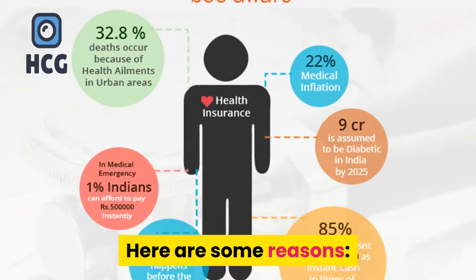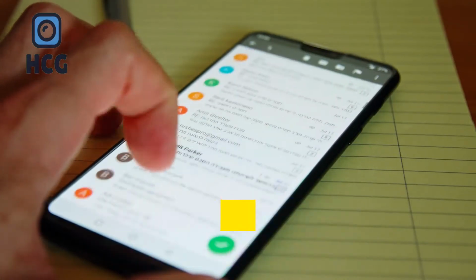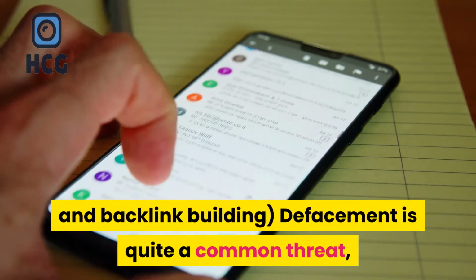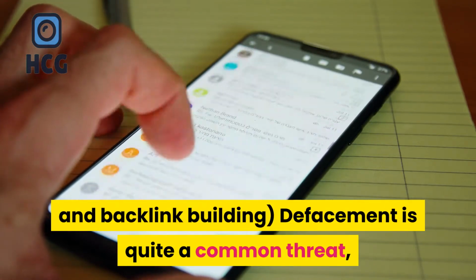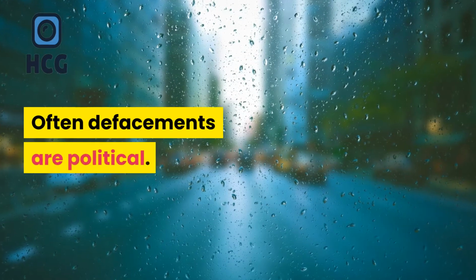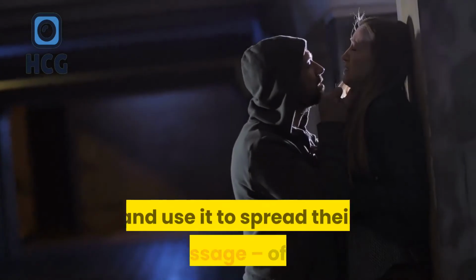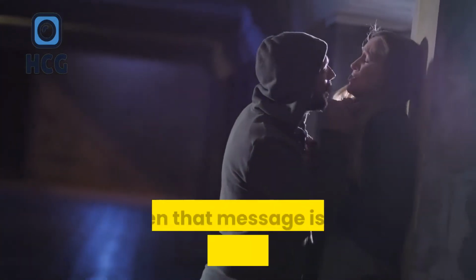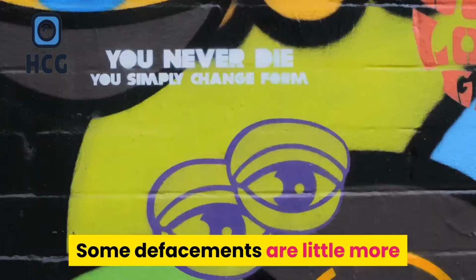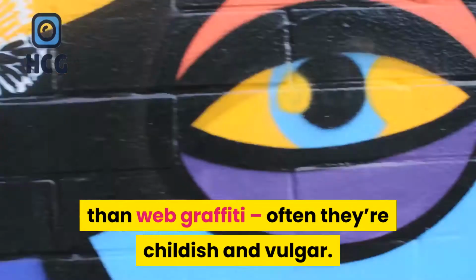Here are some reasons: defacement, ransom, to spread malware, to build a botnet, email spam, phishing, SEO, parasite SEO, and backlink building. Defacement is quite a common threat, and there are several common motives. Often defacements are political. An attacker will take over your site and use it to spread their message, often when that message is too controversial to publish legitimately.